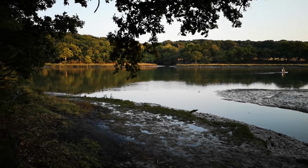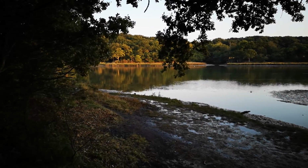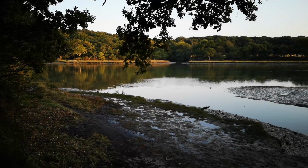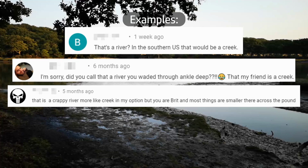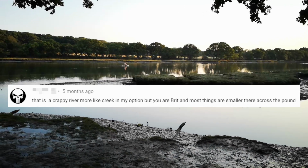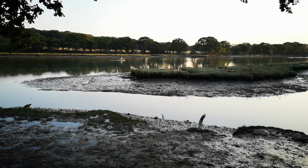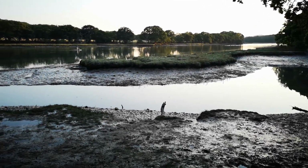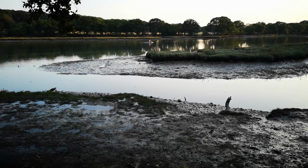So in a couple of videos recently, I visited the little watercourse that runs quite close to where I live, and I referred to it as a river, and quite a few people in the comments said, that's not a river, that's a creek. And well, there's two things to say about that. One is that firstly, it's just not a competition. And secondly, the word creek actually means something very specific in the UK.